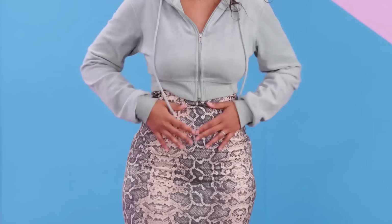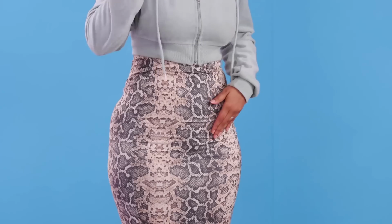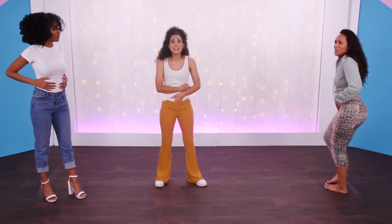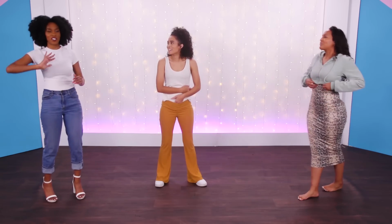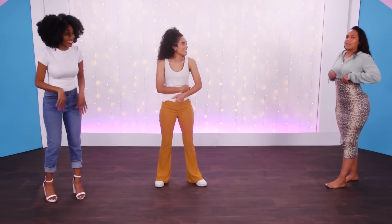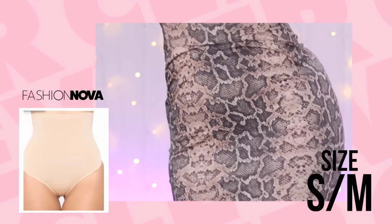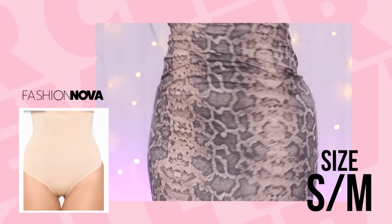Up here it is really tight, and then it creates this little pooch, which you don't want. It's really strange. I feel like it shoves all the fat right in that area. It's gotta go somewhere. Maybe it's that heart that Drew pointed out. It's like softer material there or something, but it leaves extra space there. But with that being said, I do feel supported in the stomach area.